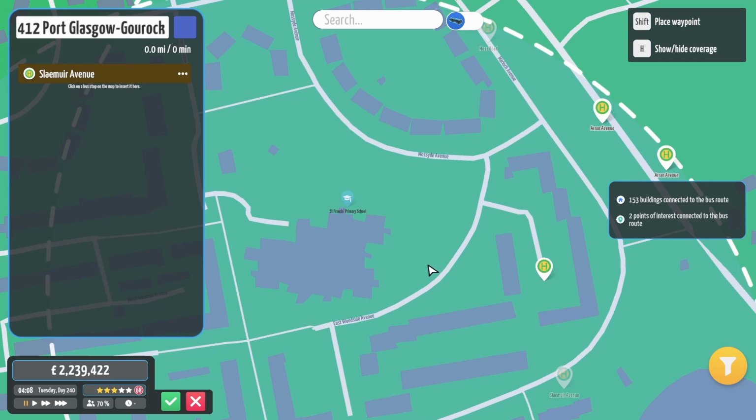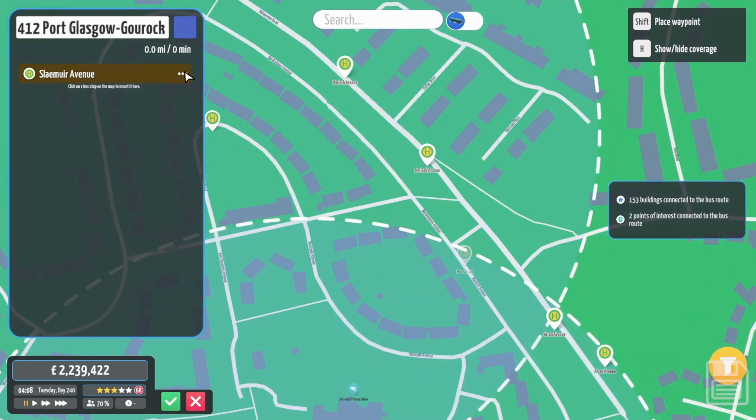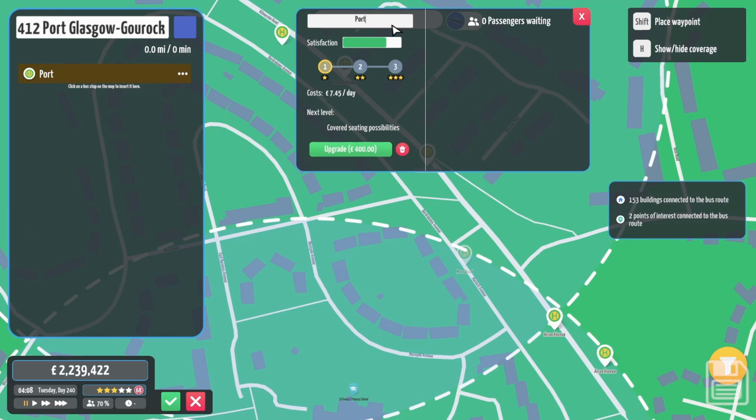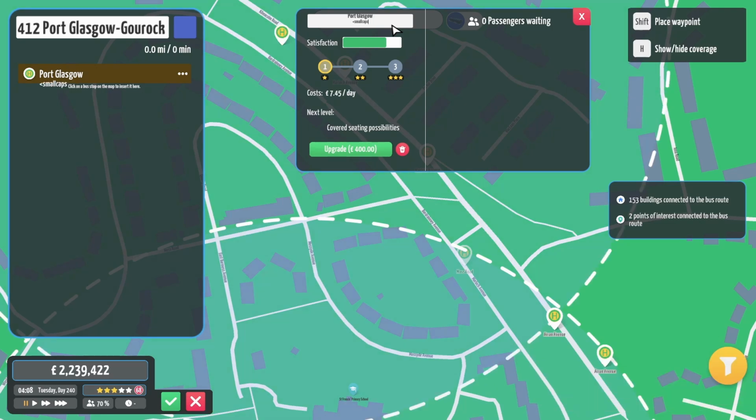Did it? What does this area like to call itself? Marlock Avenue. Or this is the Bardrainney estate. So I'm going to say that this is actually called Port Glasgow Bardrainney.